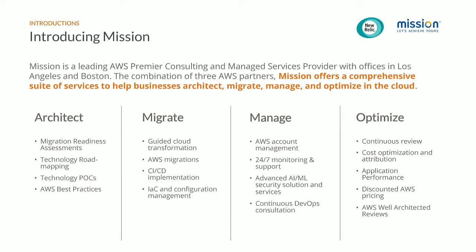Excellent. Thanks, Nick. First, we're going to talk a little bit about who Mission is. So we are a partner of Amazon. We are a premier consulting and managed cloud provider. We're based out of Los Angeles, and we also have an office in Boston. While we are a partner of Amazon, we also like to consider ourselves a partner to our customers, specifically businesses that are looking to take full advantage of Amazon Web Services.